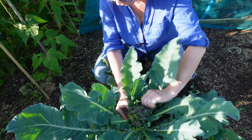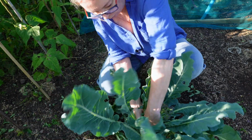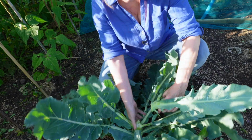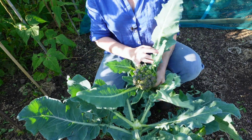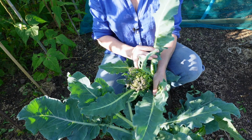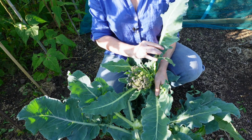So the thing is, how do you pick it? I don't want to pull the whole lot up because, oh, there we go. Because the leaves are nice as well, but hey, that is an actual, unexpected, slightly gone to seed surprise.